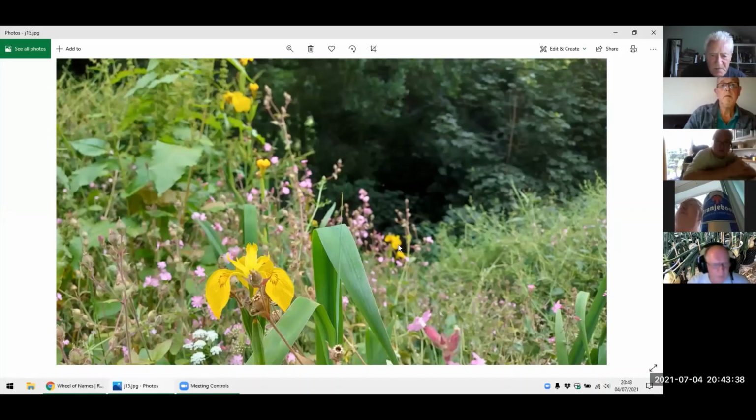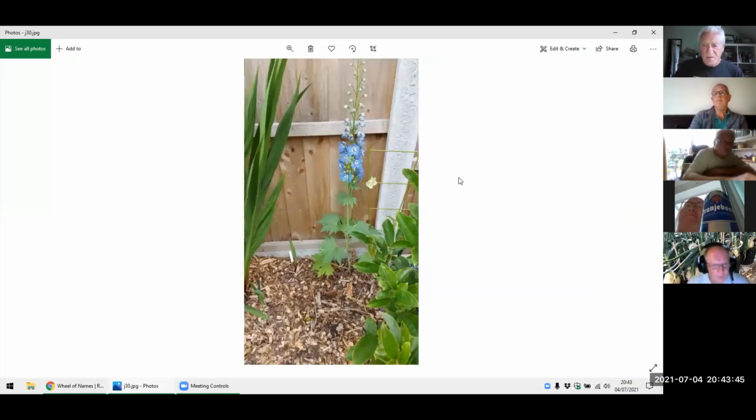But it's nice to see. It's one of somebody's here, especially around by us. Jeffrey, there's your little chap from that seed you sent us.